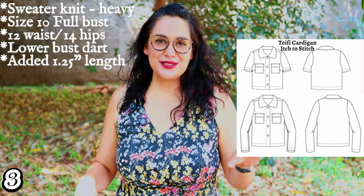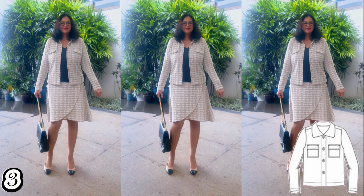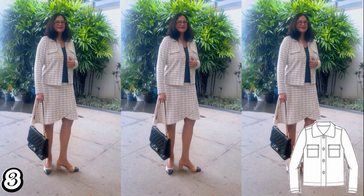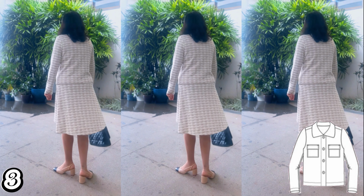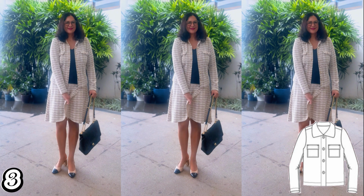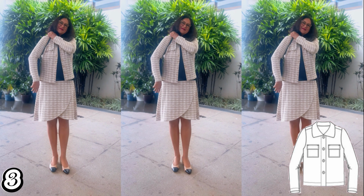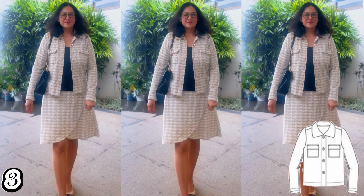Now the skirt that you see there is not from Itch to Stitch, it's from another brand, but I had the fabric and I made a set. I tend to do that a lot. Here I have a size 10 full bust, blended to 12, blended to 14 hips, lowered the bust a little bit, added a bit of length to everything, about 1¼ inches to the sleeve and to the front and the back. And it's so lovely.